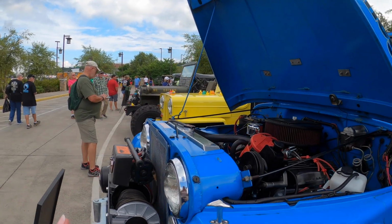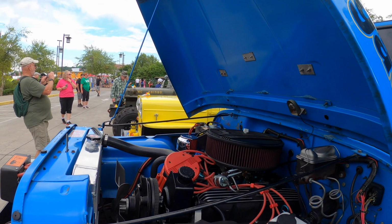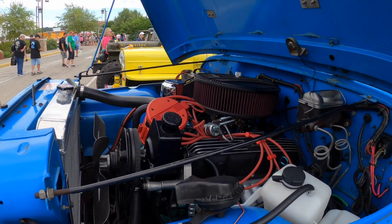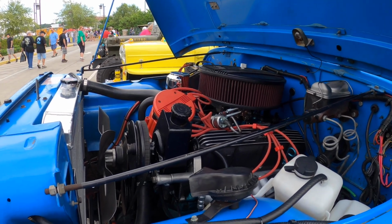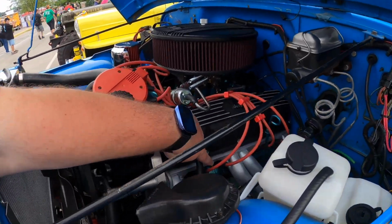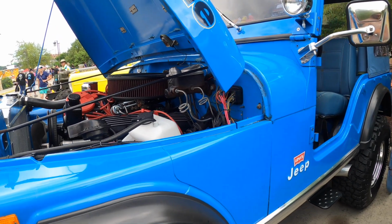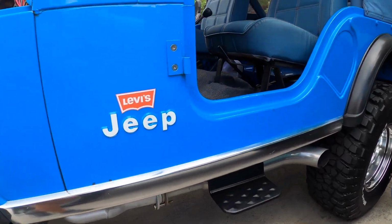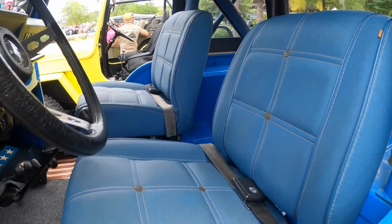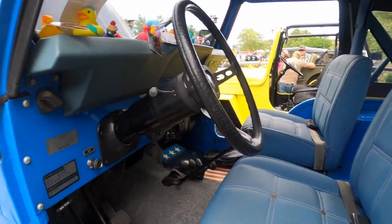So the paint's original, the interior is original as well. Correct. And you have painted the engine. Correct. Have you modified the engine as well? It does have a cam in it and a set of headers. Okay. A new Holley carburetor, but other than that. Where's the headers? You have to tell me. So headers here, the actual pipes exhaust, and out the side pipes. They just run down the side edge right there. This is original. It's only got 29,000 miles.